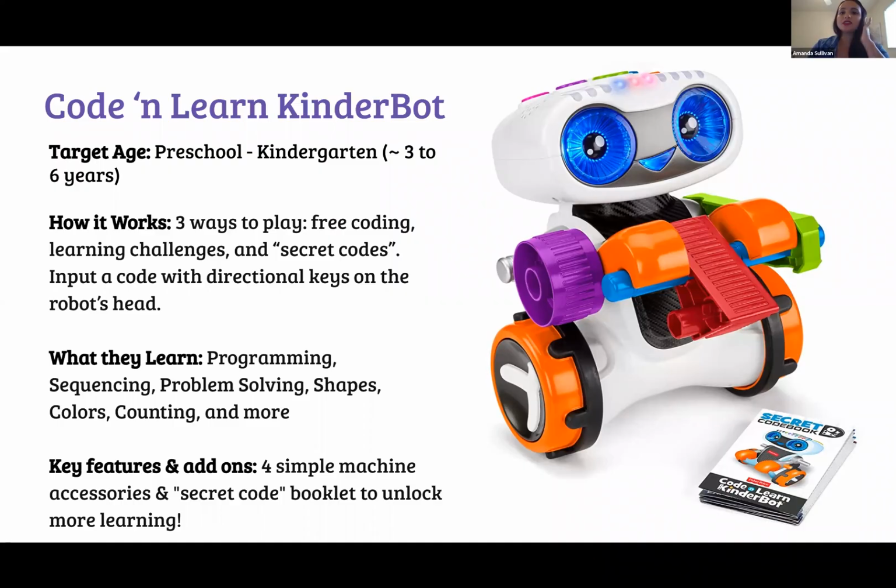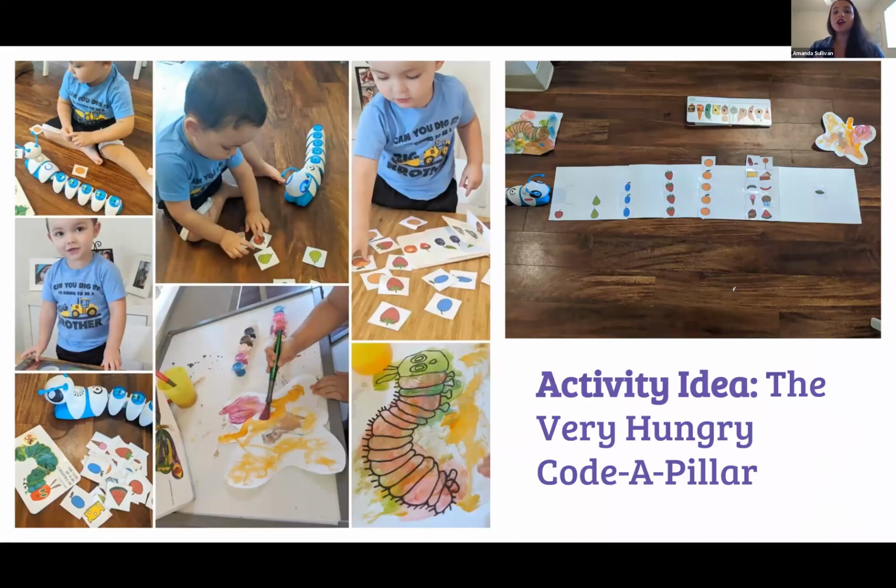Yes, absolutely. So for Caterpillar, there's a few different versions and it ranges, this is a rough range, between 30 and 80. I got the Code and Twist Caterpillar, the one where the segments are connected, for around 50.